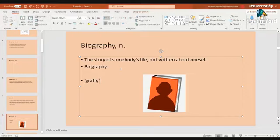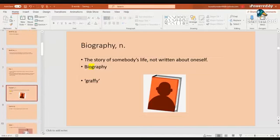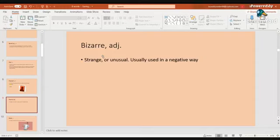Okay, so the stress on that word, the emphasis, is going to be on the OG there. Biography. So the story of somebody's life, not written about yourself, biography. Okay, I think everybody's fine with that one. We'll move on to our next word, which is bizarre.